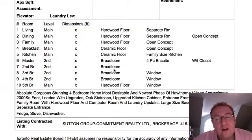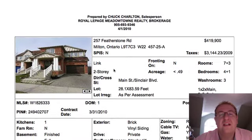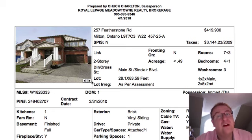Oak staircase, they've got all the things, entrance from garage that you'd look for, large basement windows. Still high. Anytime you see a semi with the first number starting with a 4, you kind of sit there and get a little bit hesitant, but it does have a lot of value. It's the biggest semi that Mattamy makes.